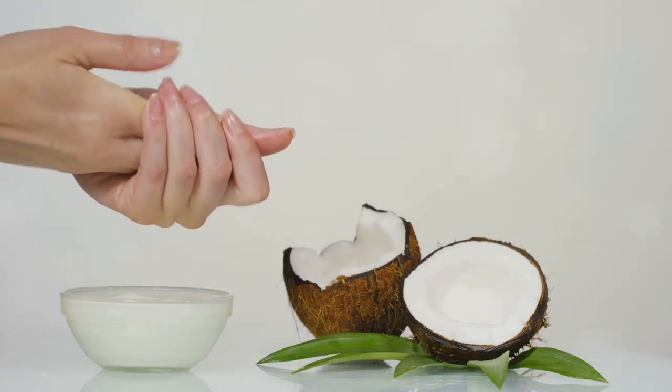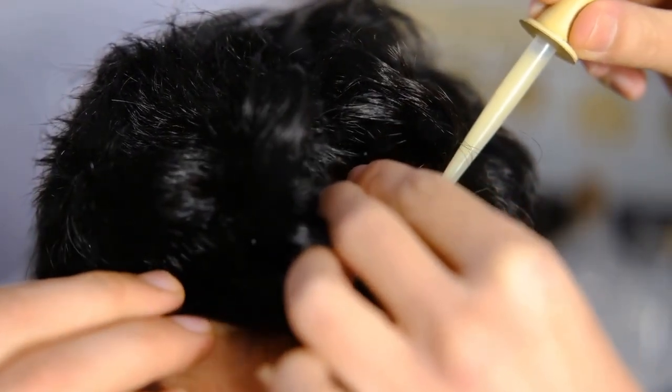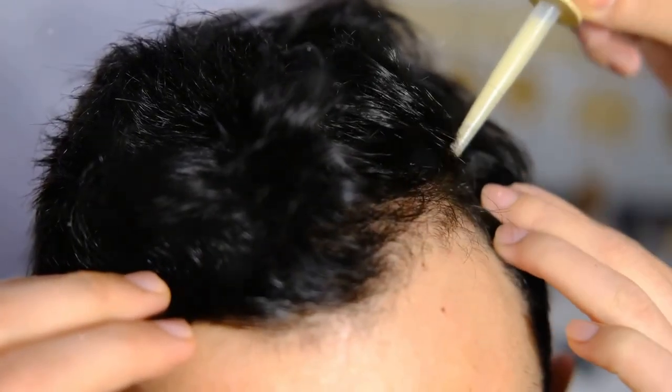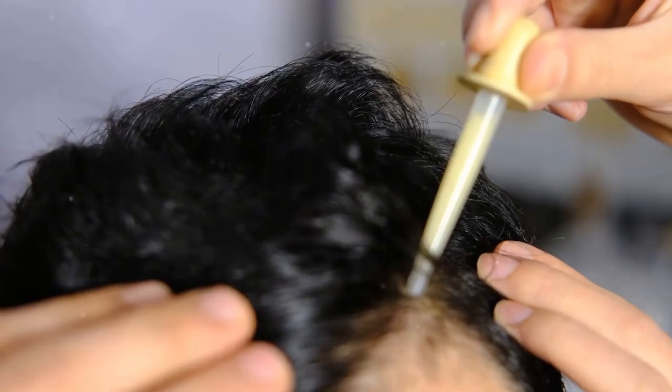For Kapha hair, regular cleansing and scalp stimulation are vital. Use lighter oils like mustard or neem oil to manage excess oil and incorporate herbal powders like Triphala powder to keep dandruff at bay.